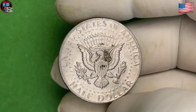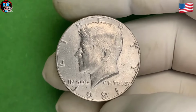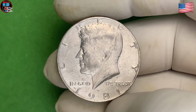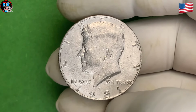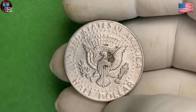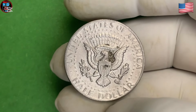And for those who are lucky enough to possess a coin in pristine condition or one with rare characteristics, the value can rise significantly, just as we saw with the remarkable sale of a 1981 Kennedy half-dollar for $85,000. This serves as a reminder that numismatics is not just about the metal or the face value of a coin, it's about the history, rarity, and condition that make a coin truly valuable.